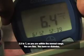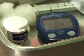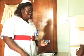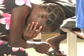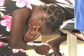Just an instant needle prick and within seconds you know your status. 3.5 to 7. So you are within the normal range. You are fine, you have no diabetes. And with that declaration of being diabetes-free, you can start the process of conception. However, not many women go for such a test, and they will instead get the shock of discovering they are diabetic months later into their pregnancy.